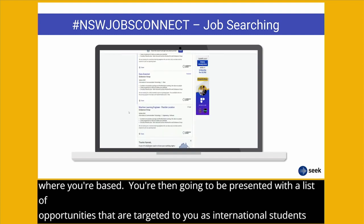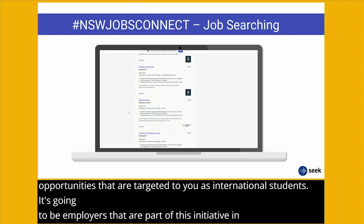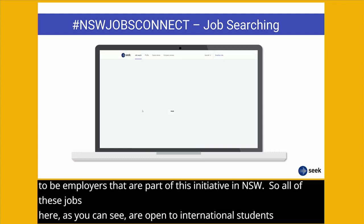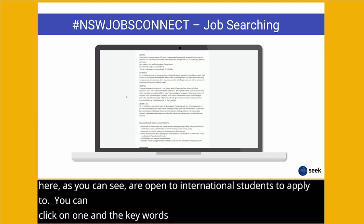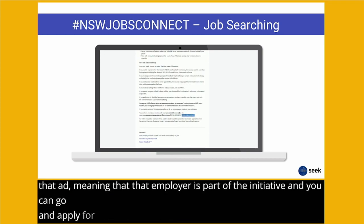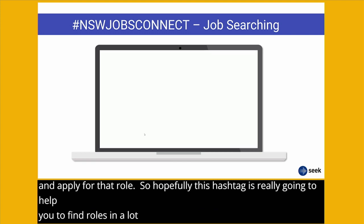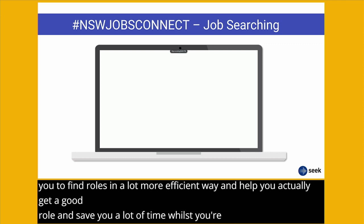And it's going to be employers that are part of this initiative in New South Wales. So all of these jobs here, as you can see, are open to international students to apply to. You can click on one, and the keywords of New South Wales Jobs Connect is located at the bottom of that ad, meaning that that employer is part of the initiative and you can go and apply for that role. So hopefully this hashtag is really going to help you to find roles in a much more efficient way and help you actually get a good role and save you a lot of time whilst you're studying and after university.